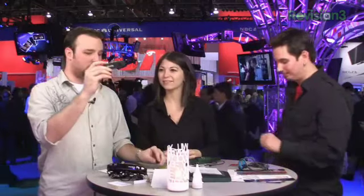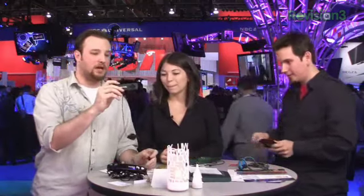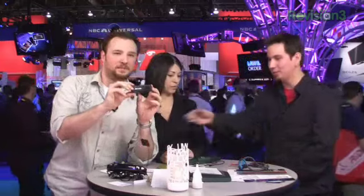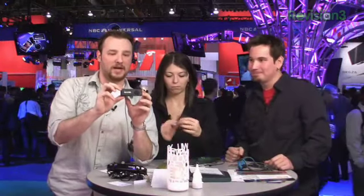Okay, and you've got encryption. I have a really interesting product here. This product is called the Quick Key. It looks like a credit card swiper. The Quick Key is basically an encrypted solution. Basically, it's a mini encryption device that syncs up with Quick Key's website.